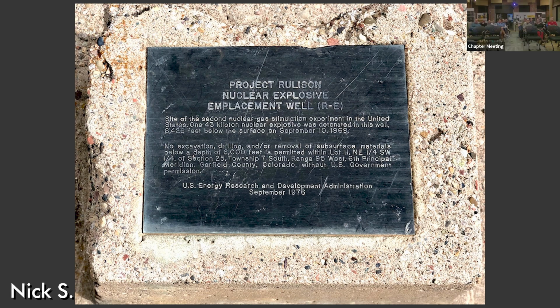It's interesting, so basically they don't want anybody going to a depth of 6,000 feet. So I'm sure they'll get some really yucky stuff. Yeah. So I remember the day they detonated that thing, I was at the Holiday Inn in Grand Junction. And we all knew that this was gonna happen. I think it was at 1 PM.